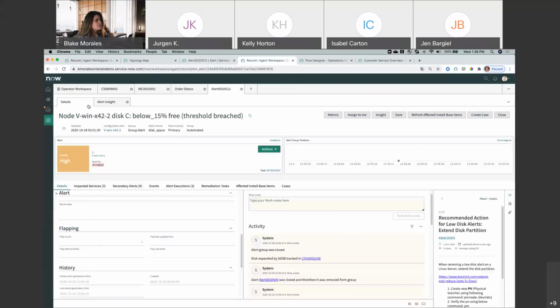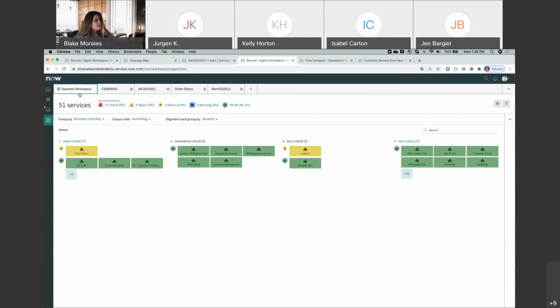So from here, we're going to go back into our operator workspace. And what you notice is that order status is now in minority state. Remember, it was in high criticality. And from the operator workspace, we were able to not only understand what was causing the service to go down, what was that topology view, that service mapping view, but we were also able to take action, keep track of everything, and utilize automation. In other words, workflow, predictive intelligence, and analytics to go ahead and capture this information moving forward.